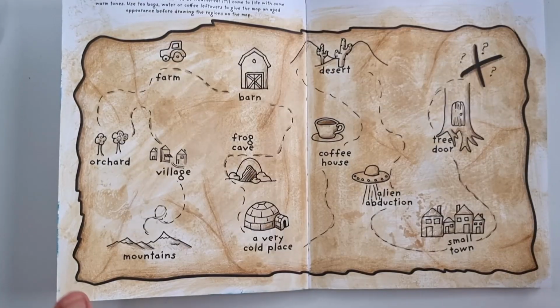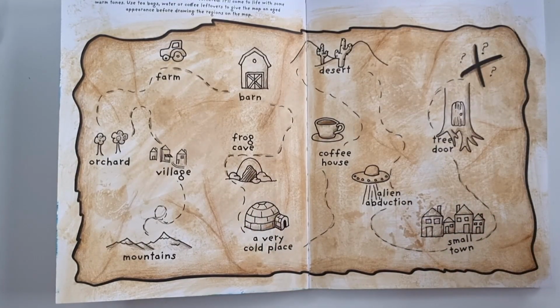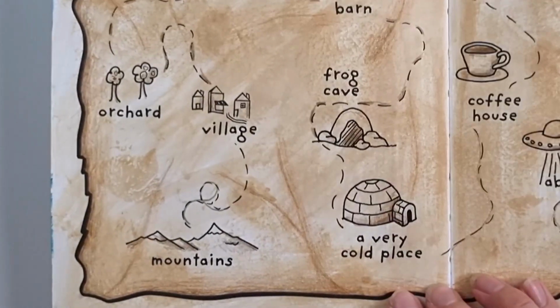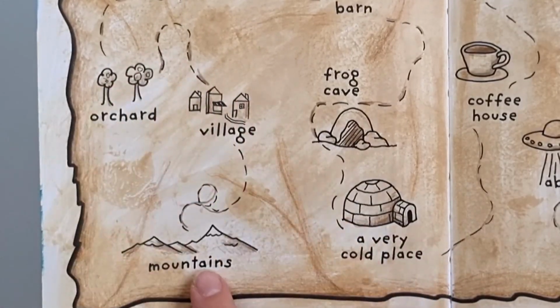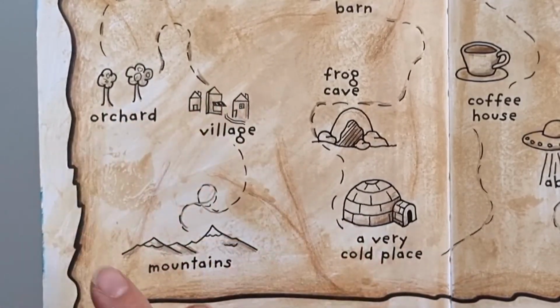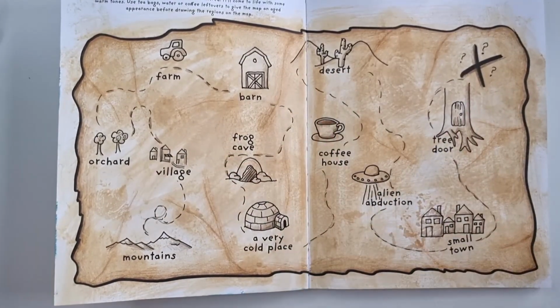Use tea bags, water, or coffee leftovers to give the map an aged appearance before drawing the regions on the map. Again, because of the way that I do my drawings with Zebra, it's probably hard to work out what Chloe had already started with. The ones that were Chloe's are the first three. So these three are Chloe's little drawings. And then I've filled in the rest of the little places. I just wanted them again to sit alongside Chloe's drawings so it worked cohesively.